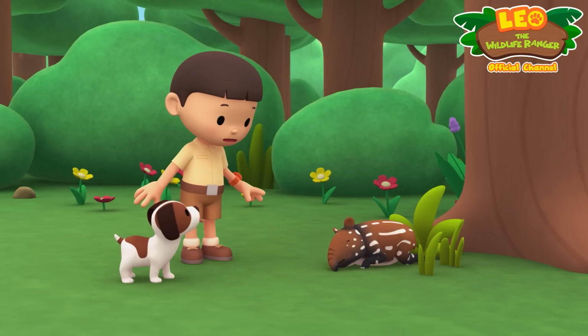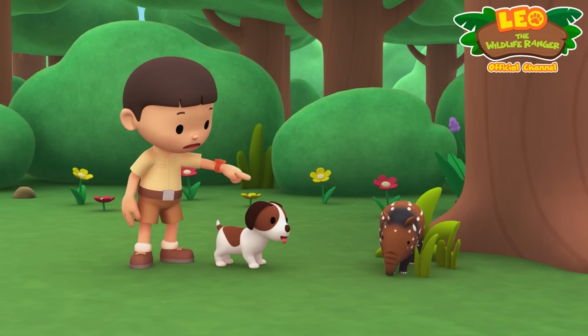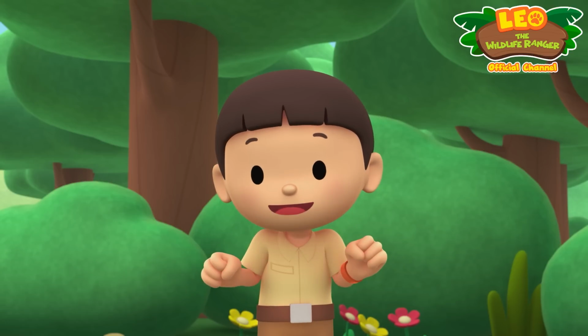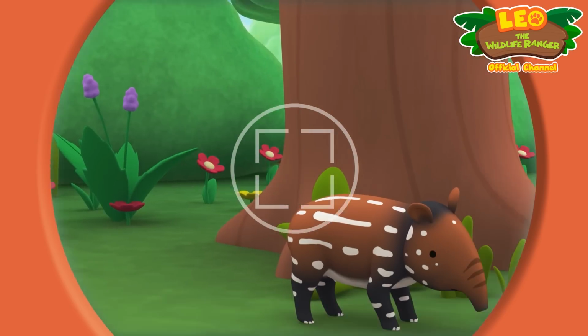How strange. Could this be an animal? Hey, it is an animal. I wonder what animal this is. I know. Let's take a photo and send it to my sister, Katie. She is also a junior ranger. Hold still, little one. Hi, Katie.